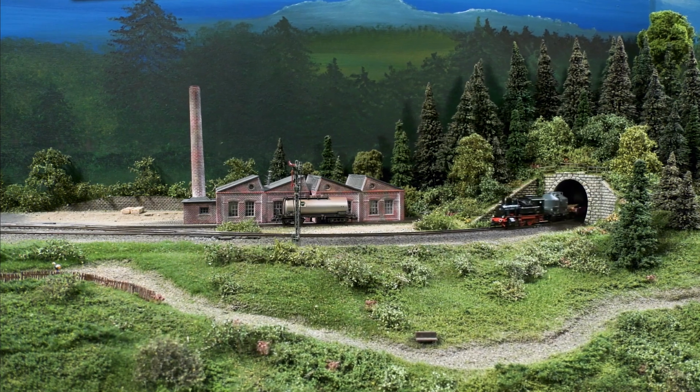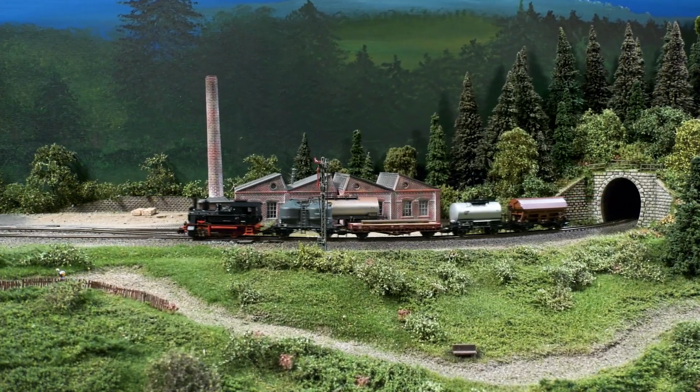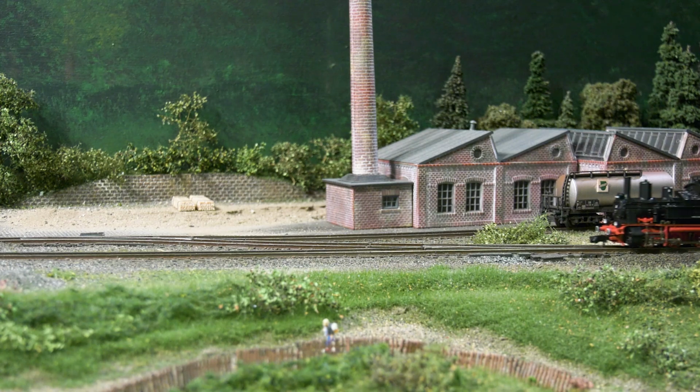One of the powerful but slow shunting steam locomotives from the Ansbach depot sets off early in the morning with its local freight train to reach its destination on time.